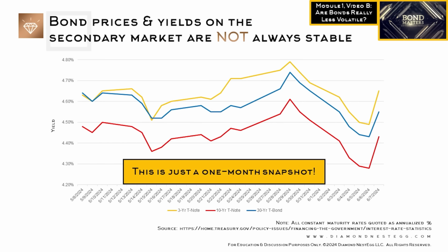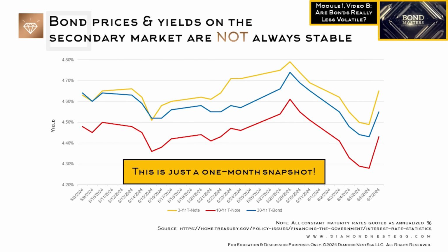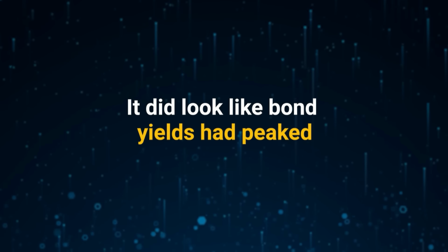But back to our chart. If you're wondering why I chose these 3 maturities, it's because treasuries with these maturities will be auctioned off in the upcoming week. But more on this towards the end of the video. So you see this steep and continuous drop here in bond yields? That happened in just a matter of days this past week. And at certain points throughout the week, it did look like bond yields had peaked. But like I said, bond prices and yields can go up and they can go down, just like stock prices.